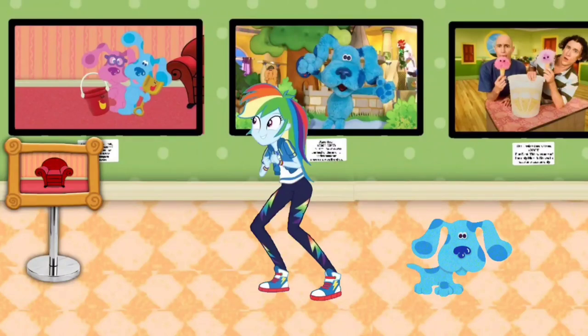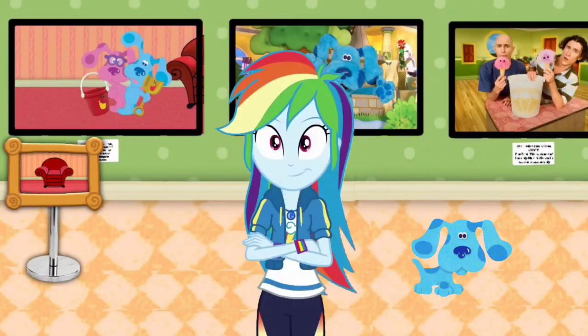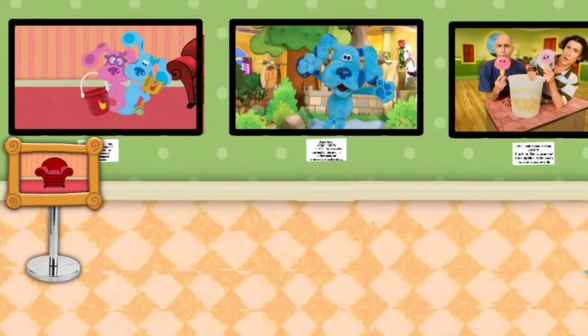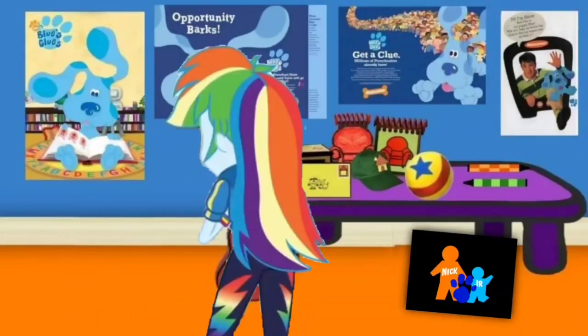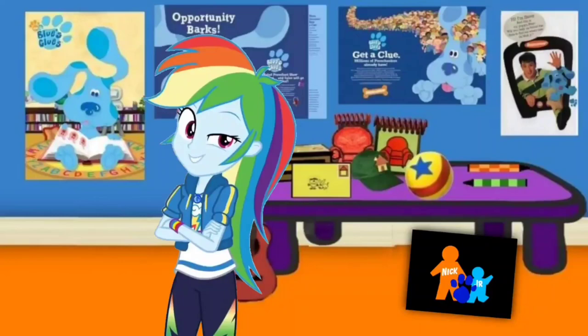Whoa! This must be the Nick Jr. History Museum. Let's go look around. Wow! Look at this Blue's Clues room. It has lots of posters, props, and all the other stuff.